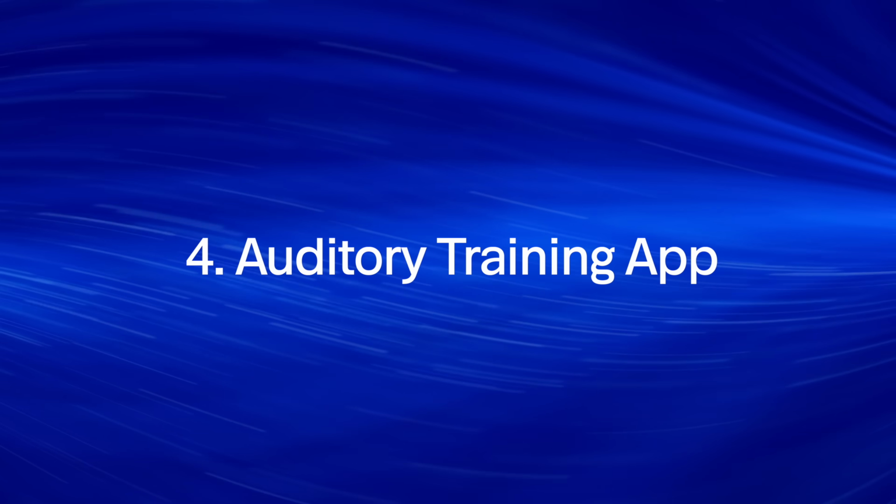And the fourth and final app that you need if you have hearing loss is an Auditory Training app. Auditory Training strengthens the connection between your ears and your brain. Now, hearing aids can help return missing speech sounds to your brain, but hearing aids alone cannot help your brain make better sense of incoming information, especially if you put off hearing treatment for many years.